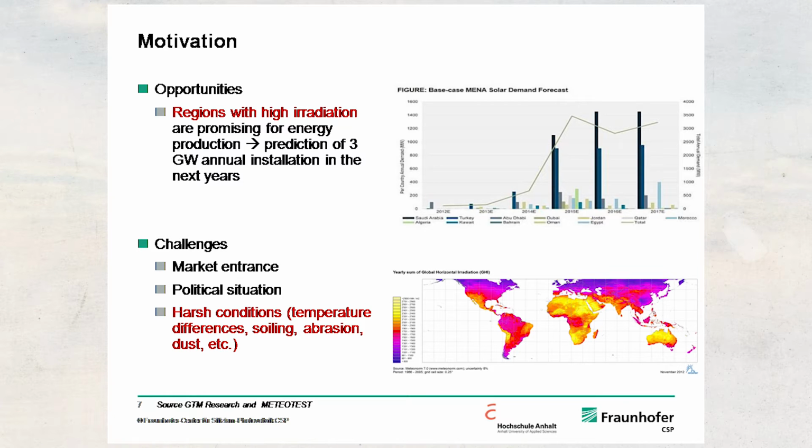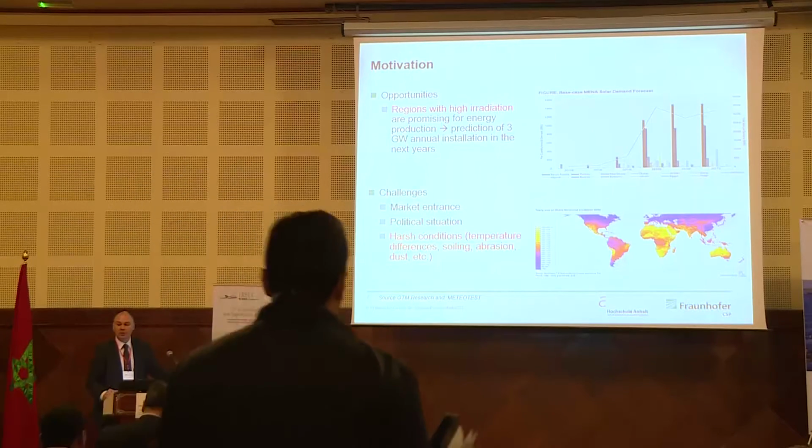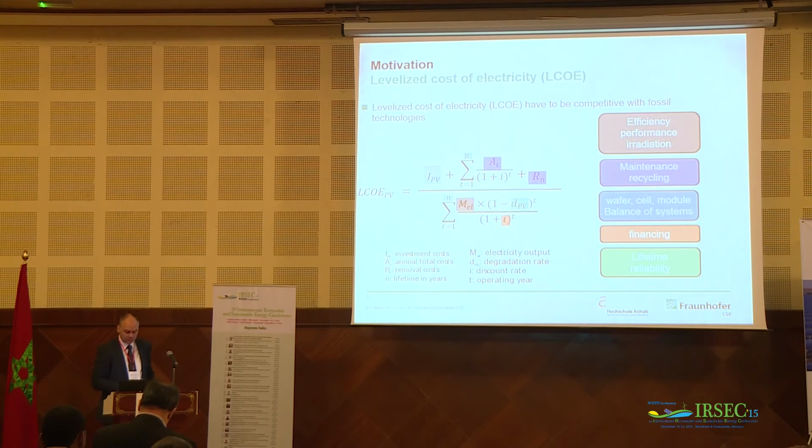What are the challenges? Obviously, there's a big challenge for market entrants because of the political situations and also regulations which differ from country to country. But the topic I'm going to talk about today is the environmental conditions, which are completely different to the installations or the experiences which we have in Europe and in America. So we have higher temperature as mentioned, we have soiling, we have abrasion, or we have dust issues.